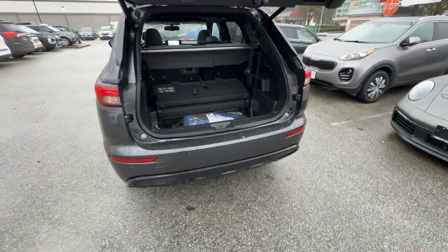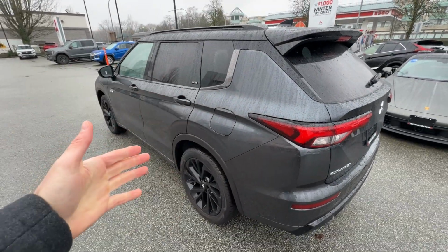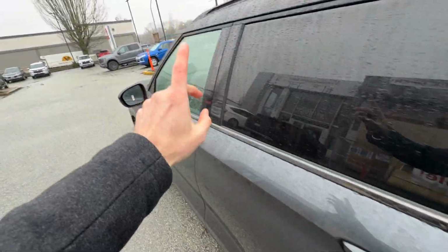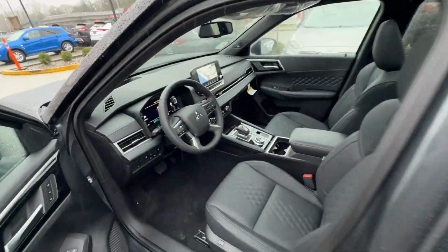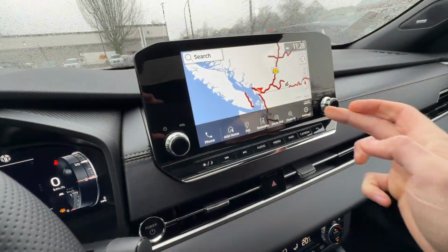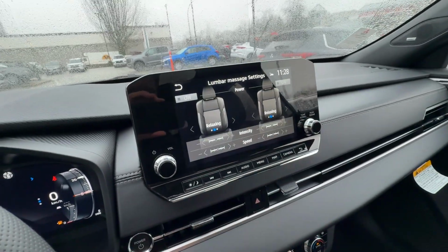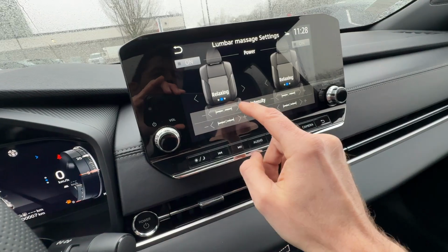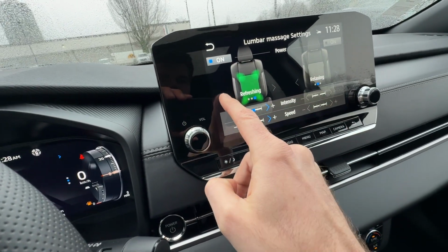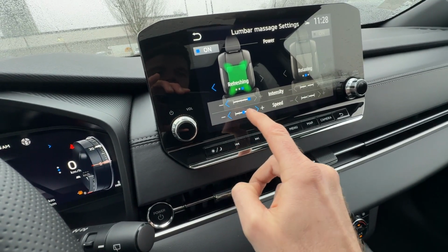And there we go. Because this is the GT P blacked out, and then it becomes Noir when they do that, you do have all these features. Oh, by the way, I just remembered that I forgot to show you about massage seats, where to activate them. So we go on settings, and then we go to seat, and lumbar massage settings. There we go. So this is where you can adjust your refreshing, relaxing, or lumbar massage, adjust the intensity and the speed.